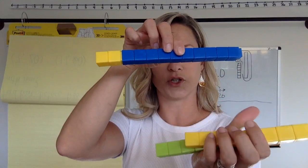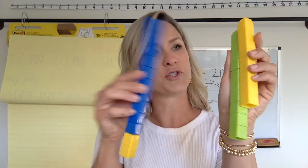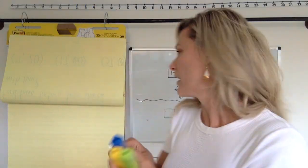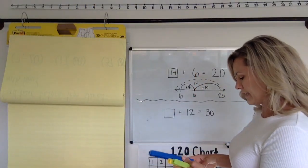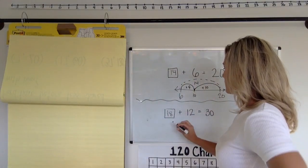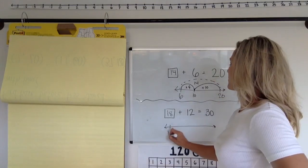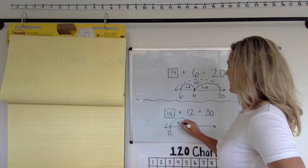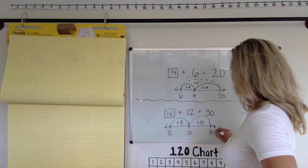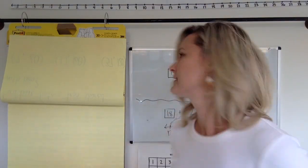Okay, well, if I pulled 2 off of this 20 right here, now you can see me. I pulled 2 off this 20, so now it's 18, right? So maybe you thought about it like that. Or maybe you thought about it as friends of 10 again. Well, that was kind of friends of 10 with the cubes. So maybe you thought 12 plus 8 would get us to 20, and 20 plus 10 more would get us to 30. And our answer's in the hops. That's right, you got it. It's 18.